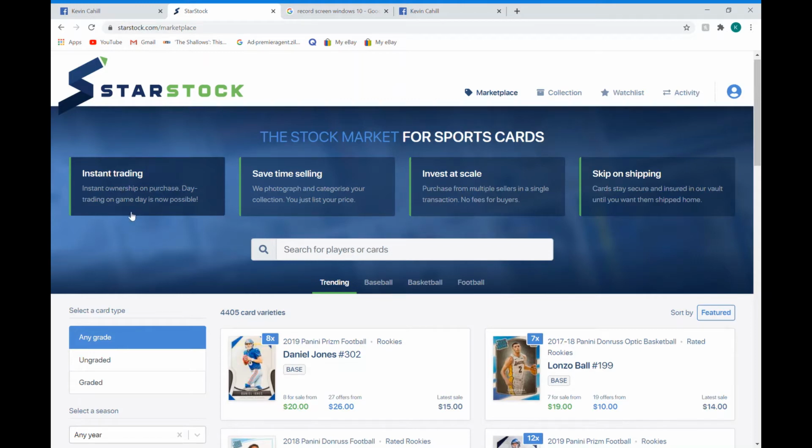Instant trading, instant ownership on purchase, day trading on game day is now possible. So what they're saying there is if you're on eBay and you want to buy a card, a lot of times the card might have a 7-day listing. If Trae Young or Bradley Beal has like a 50-point game and you want to take full advantage of that before anyone else does, you're going to have to wait till that 6-day listing on eBay is done. Whereas here, what they're trying to do is eventually have an option to always buy a card whenever you want. It's almost like a buy it now.